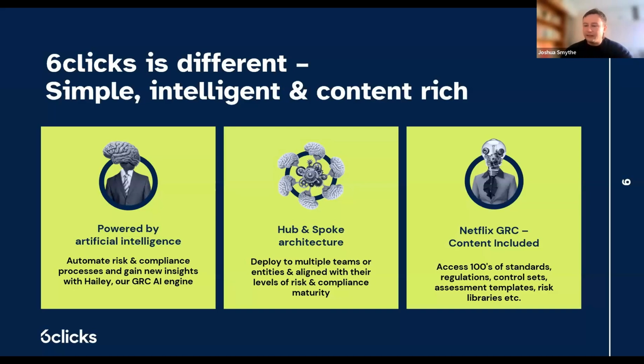So where does 6clicks fit into this whole journey? I've talked a lot about the problems. I've talked a lot about the GRC industry as a whole. Let's talk about where we sit. So this slide actually spells out what we go to market with as our 3 market differentiators.